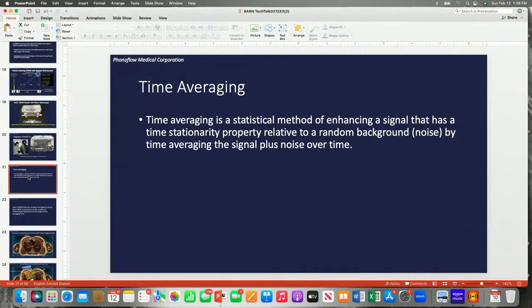And the last tool I'm not going to spend much time on before I go to some real data: time averaging, or the general notion of ensemble averaging. The longer we can listen to something that's repeating, even though there's noise all around, time allows us to beat down the noise and hear the thing that's repeating itself better and better.